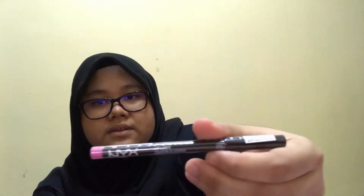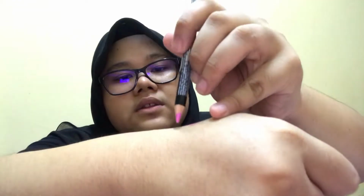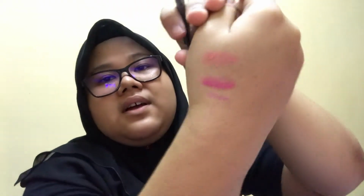A lip liner. This one is in 2016. I have to be savage. Dolly pink. Okay, this is the pink. So, okay, this is the liner. Function dia adalah untuk lipstick tadi ya. So this would go well together. Seperti yang dijanjikan, slim eye pencil.